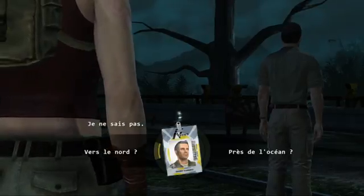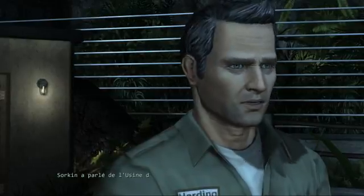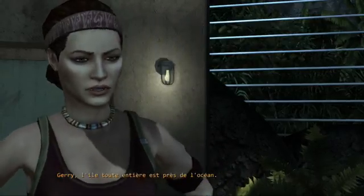Vers le nord, près de l'océan, je ne sais pas. Oh, je pense que c'est près de l'océan. Sorkin mentioned the desalination plant. That would be near the ocean, right? Jerry, the whole island is near the ocean.